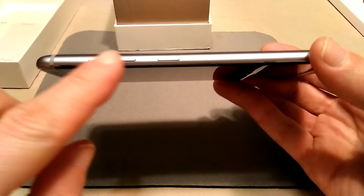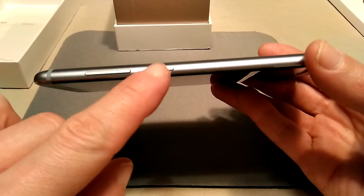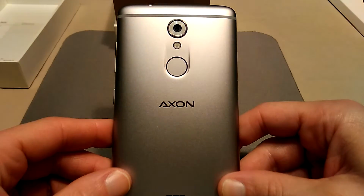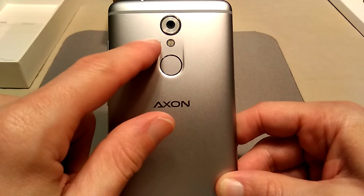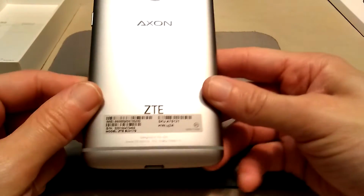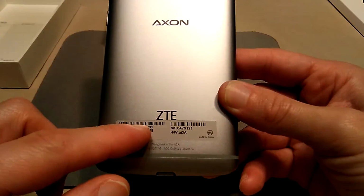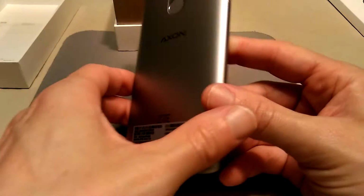Let's see, to the right of the phone, we got the volume rocker up and down. Power button right there, which also acts as the sleep button. To the back of the phone, again, that 16 megapixel shooter, dual tone LED flash, fingerprint reader, Axon branding on the bottom, ZTE branding right there, or in the middle, and just some little sticker with the IMEI and serial number and all that stuff.